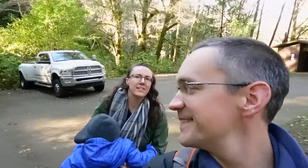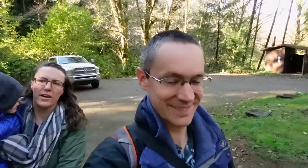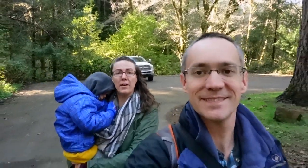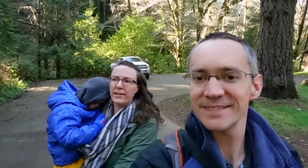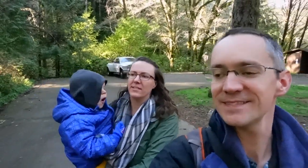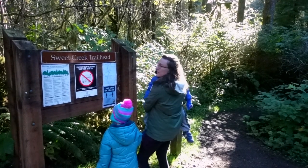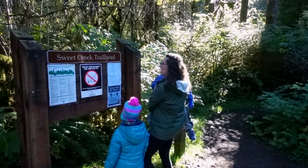We made it out to the Sweet Creek Falls Trailhead over by Mapleton, Oregon. And apparently there are three waterfalls along this trail. We're not exactly clear if it's 1 mile round trip or 1 mile each way. Maybe this sign up here will tell us. So it doesn't say. We're just gonna go.